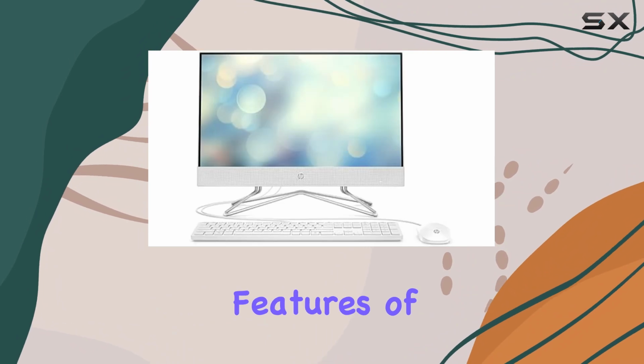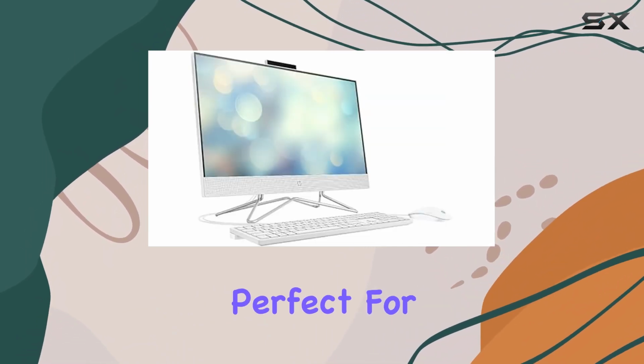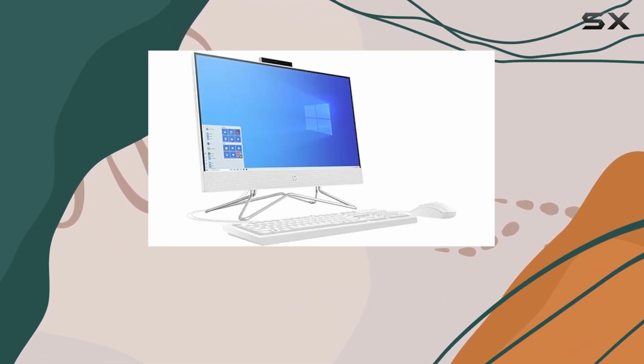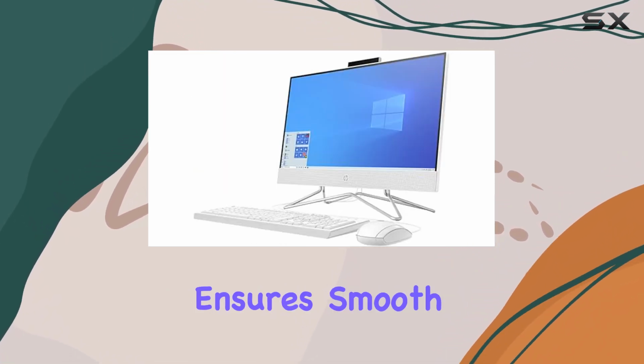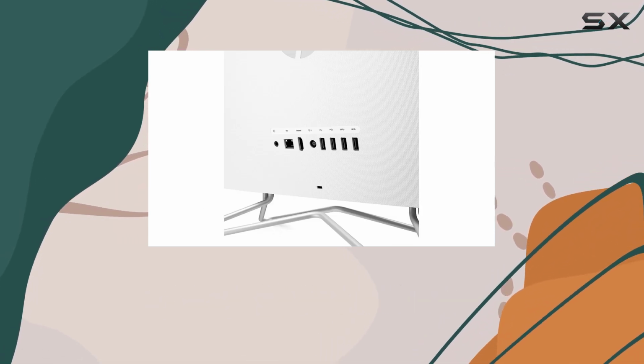One of the standout features of the HP 2023 is its vibrant 22-inch display, perfect for immersing yourself in movies, games, or getting down to business. Whether you're tackling work projects or unwinding with your favorite entertainment, the Intel UHD Graphics 600 ensures smooth visuals and seamless performance. But it's not just about what's under the hood.